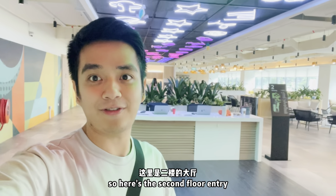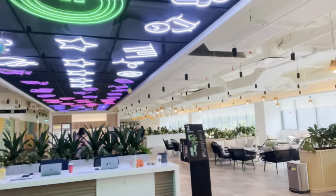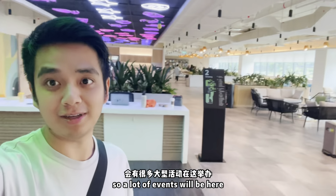So here's the second floor pantry. Look at the design. So a lot of events will be here.